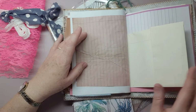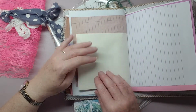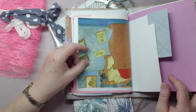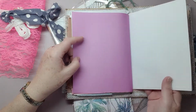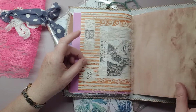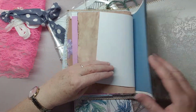I think it's absolutely lovely. There's that, which is like a flip out. It's the other end of that envelope. All these different style pages. Look, other end of the Van Gogh piece. And I just love it. Oh, look at Cliff Richard. They're young there. And then we've got this like lace flip going on.